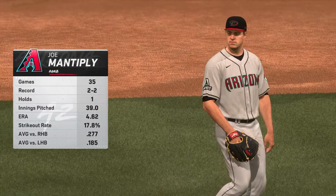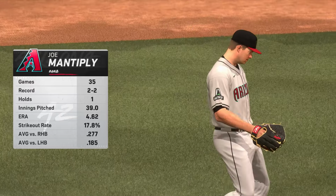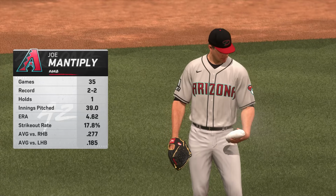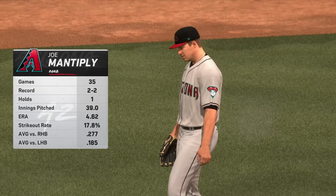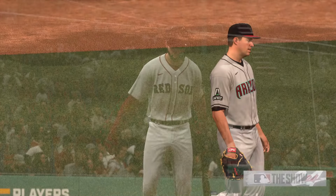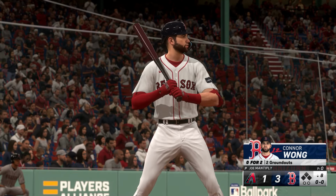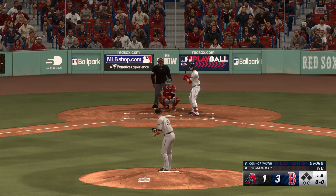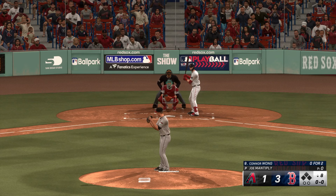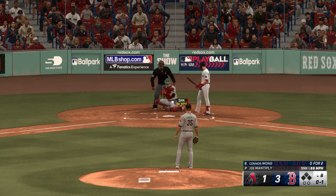Back now, new pitcher on the mound as we roll into the bottom of the eighth, Joe Mantiply. Just trying to keep this one close here, and this is where a bullpen can give their players a chance to fight back into the game. And now it's the catcher for the Red Sox, Connor Wong. And a pitch. That's in for a strike.